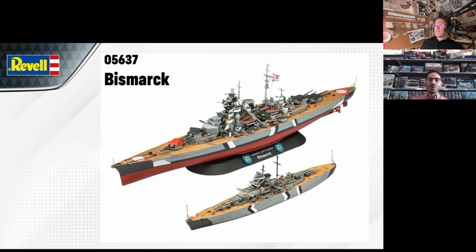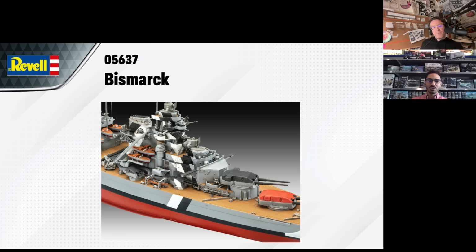The deck is more detailed. You have more smaller parts, and in the scale 1 to 200, you have fewer parts. So we have tried to build up the details on bigger parts to create a better and simpler model kit in a scale 1 to 200. So okay. The detail is different.